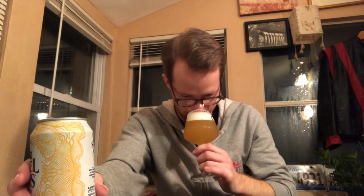This looks hazier than the Sam Adams regular hazy IPAs. And you rarely get a head that will stick around like that. And the bubbles are popping kind of fast. But it looks like a normal beer in a way. The best by date on this is May, so that's 4 months away. So I don't know, maybe it's not super duper fresh.